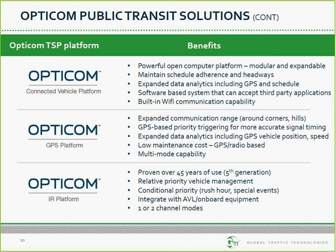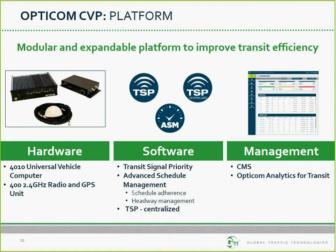Okay, so with that, let's switch gears and look directly at the Opticom CVP platform and what that is and what it's made up of. As we think about the CVP platform, Connected Vehicle Platform, at the core, it's a modular and expandable platform to provide improvements to your transit system. And it's really made up of three core components.